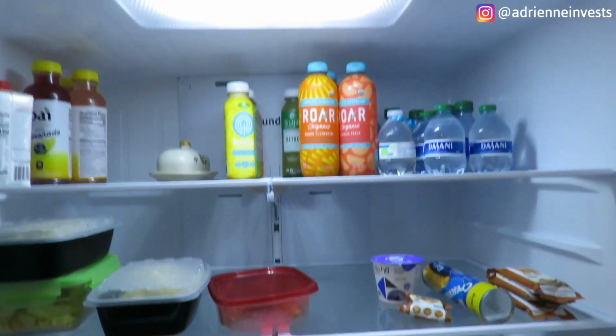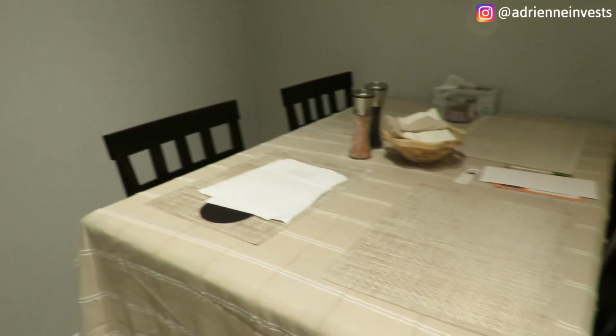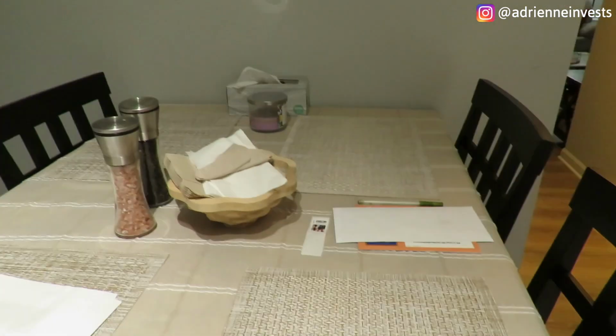I really don't have that much food because I was just gone and I just got back. I have more stuff in the freezer than I do in my actual fridge. If I turn around, I have a table, which this was on the fridge, but it had my address on it, and I didn't want you guys to see that.